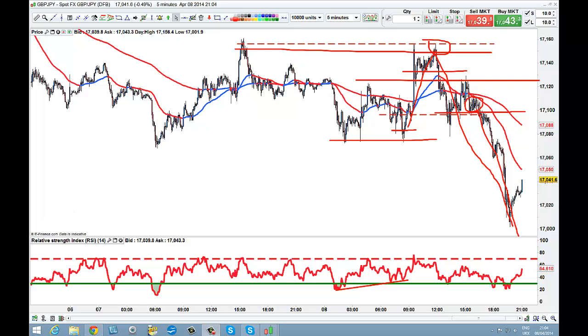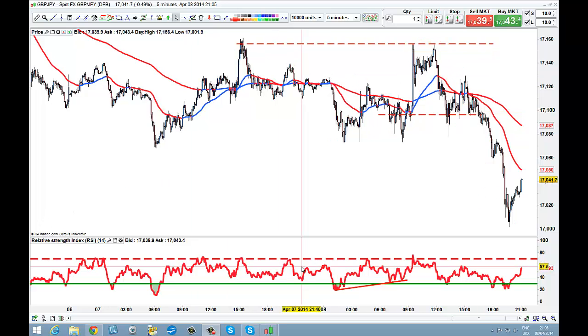Okay, so I did say if it came to 170, I would buy this if it held, and it's bounced 40 points. That's a shame I missed that. I wasn't around for that.